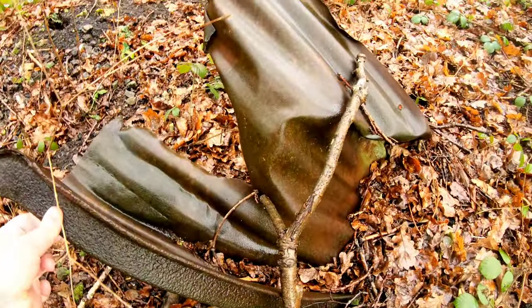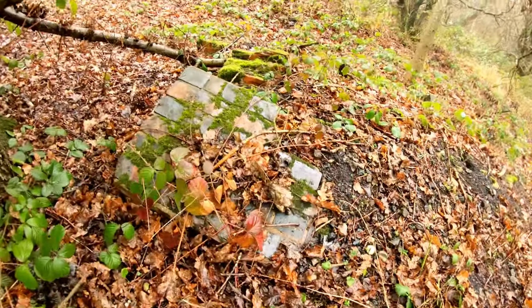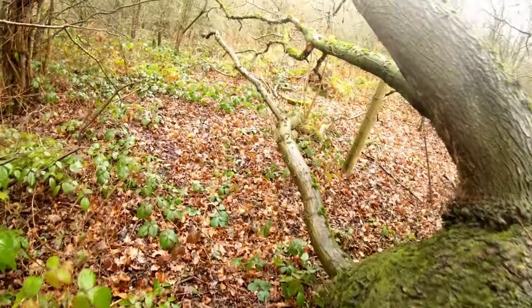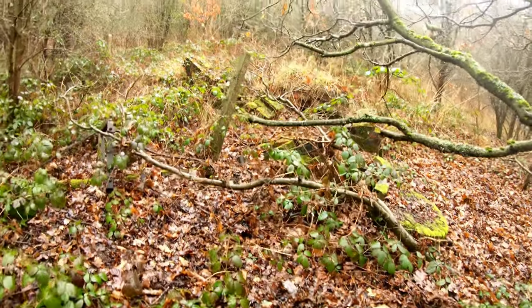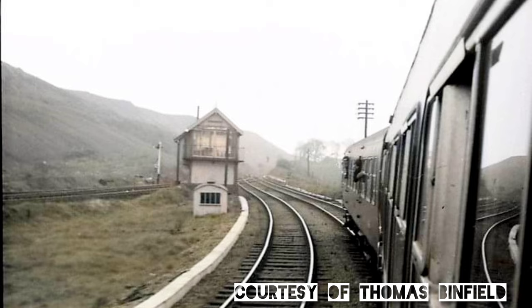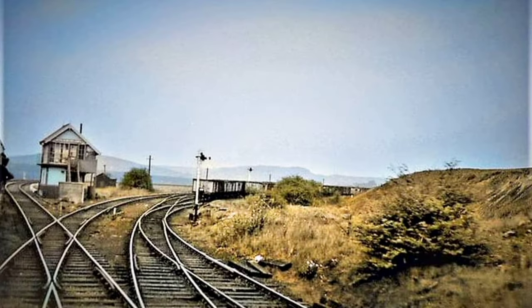Oh, it's well buried. Plenty of brickwork. There we go. Bricks sticking out. But let's just have a look over here, because there was quite a lot of structure. Like I say, I'm hoping this is the signal box. So thanks to Thomas for sending me these photographs. These really helped put in place what I'd just been looking at. We can even see that little tin hut in front of the signal box there. And I think that's just what we could see sticking out of the ground.